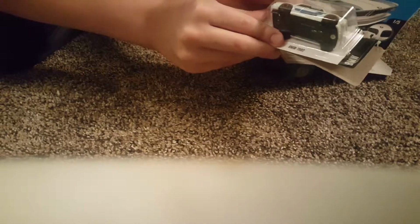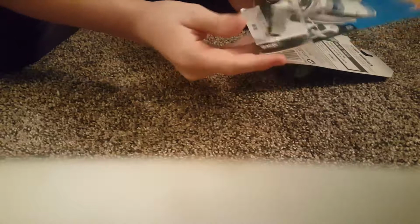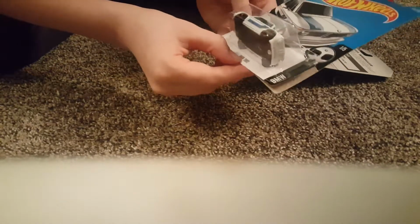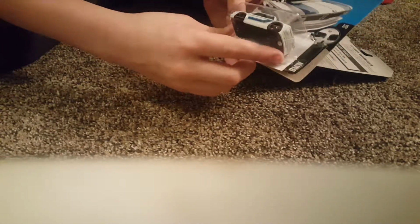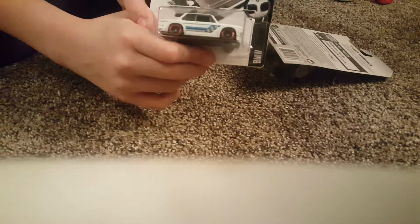I'm actually really excited about this one. What was it? Oh, sorry. The BMW, 2012? I'm just confused. Just keep going. I'll shut up. And it's a BMW series kind of thing. I didn't know they had a BMW one, but... Yeah. All right.